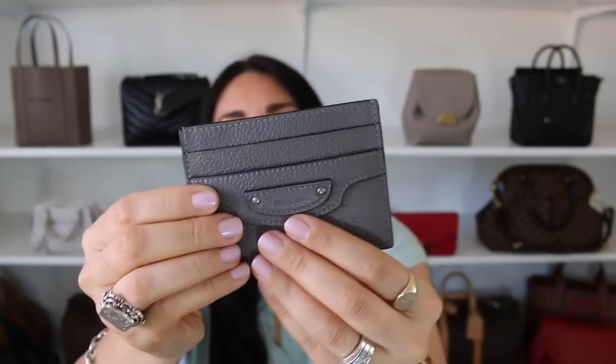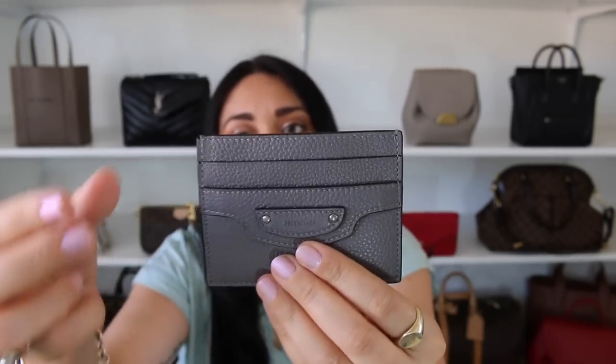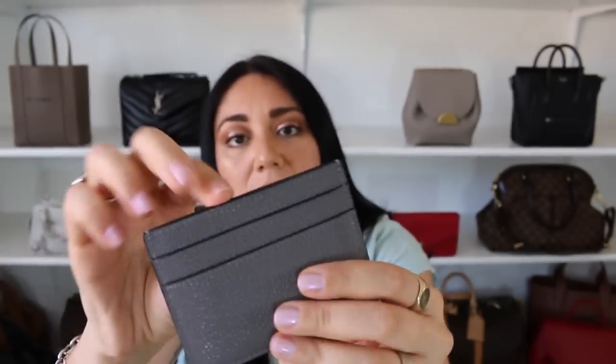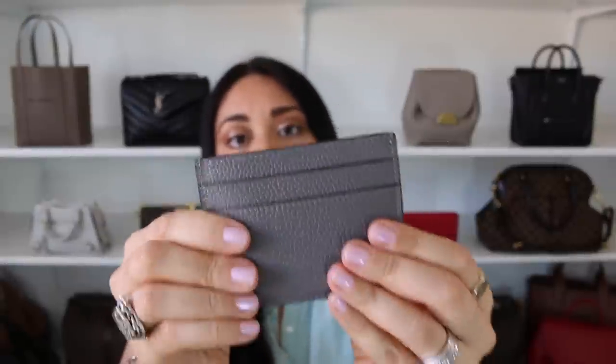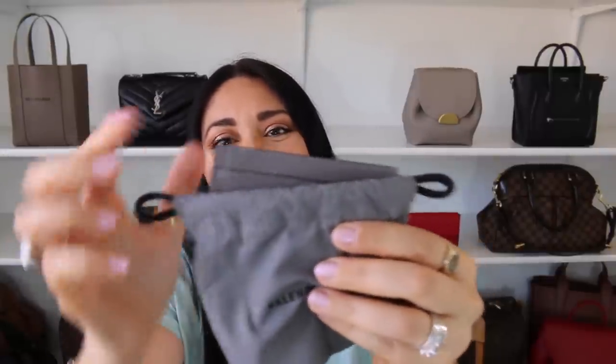It's gorgeous, but you do have a total of 5 credit card slots. So you have 2 in the front, 2 in the back, and then 1 at the very top. And then you just have Balenciaga written right there. But I love, love, love their pebbled leather. I haven't had any issues with my Neo City Mini. It's awesome. So I love the way that this looks. Again, the simplicity that it has and the shade of gray is absolutely perfect. It almost matches their dust bags as well.